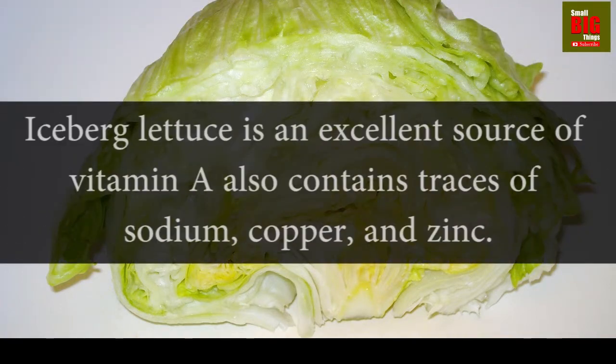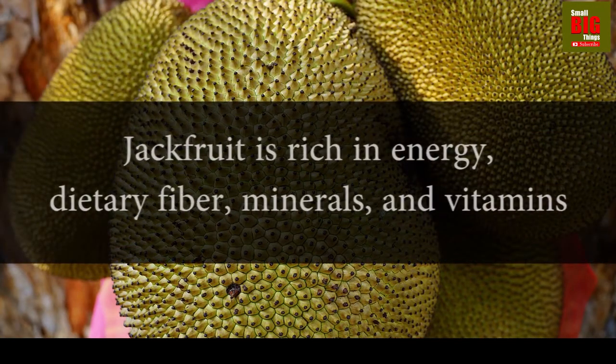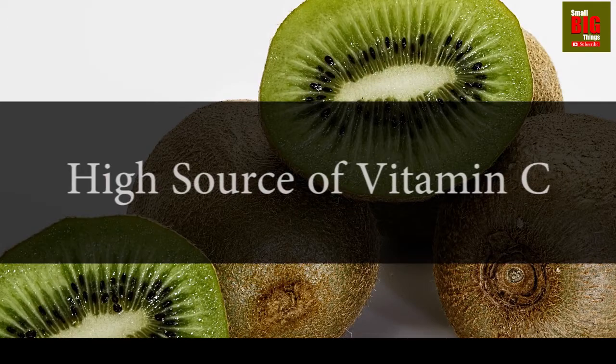I for iceberg lettuce. Iceberg lettuce is an excellent source of vitamin A. It also contains traces of sodium, copper and zinc. J for jackfruit. Jackfruit is rich in energy, dietary fiber, minerals and vitamins. K for kiwi. Kiwi is a high source of vitamin C.